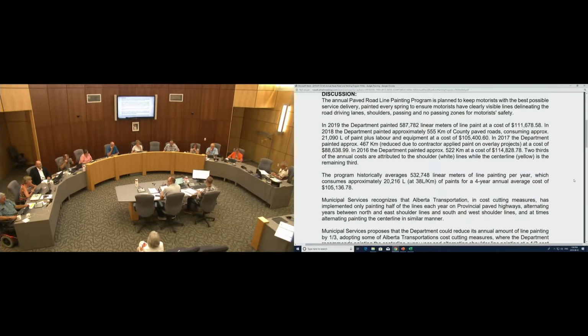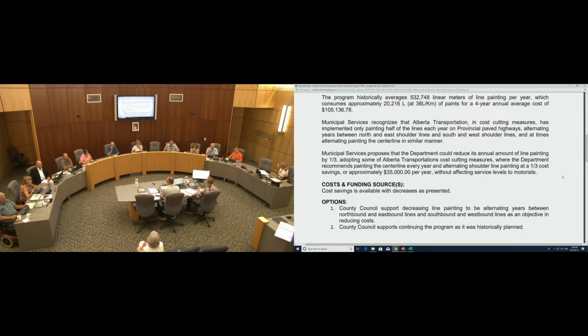County Council, I need to remind you that anytime we do an overlay project, the contractor's on the hook for doing the line painting in the first year. So if we ever see a dip in how much line painting we're doing, it's probably because of another program where we've done an overlay and the contractors had to paint. But on average, a 4-year annual average cost of $105,000 is what we spend doing line painting. If we were to implement what Alberta Transportation is doing, no matter how we do it, if we paint the south and the east white shoulder line, or the north and east, or whatever kind of program we want to do, we anticipate that we could probably save about $35,000 per year to the taxpayers.